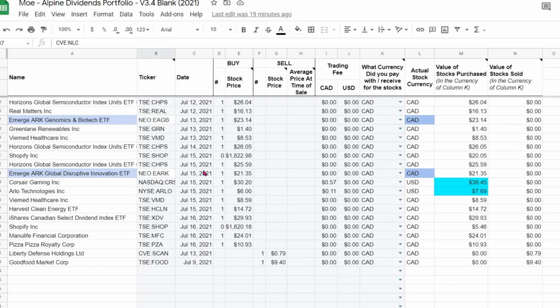In terms of stocks that we bought, though, there's a much longer list. You notice here that we bought anything from Real Matters to EARK Invests. We also bought fractional shares of Shopify. We made a video recently. Wealthsimple Trade has offered the option of buying fractional shares. So we utilize that to buy fractional shares of Shopify.